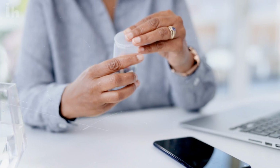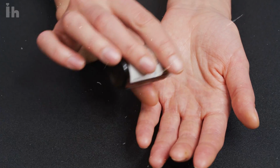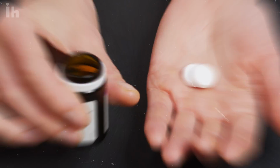What's particularly insidious about NSAIDs is that they're often used to treat conditions that themselves increase the risk of heart failure. Arthritis is a good example. So you have people who are already at elevated risk taking a medication that further increases that risk. It's a double whammy. So what should you do with all this information?